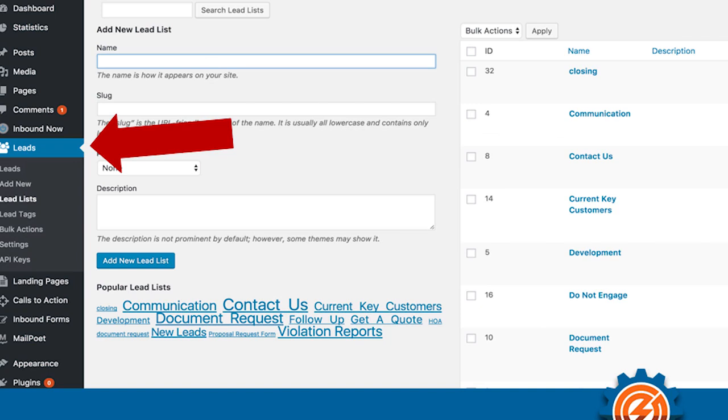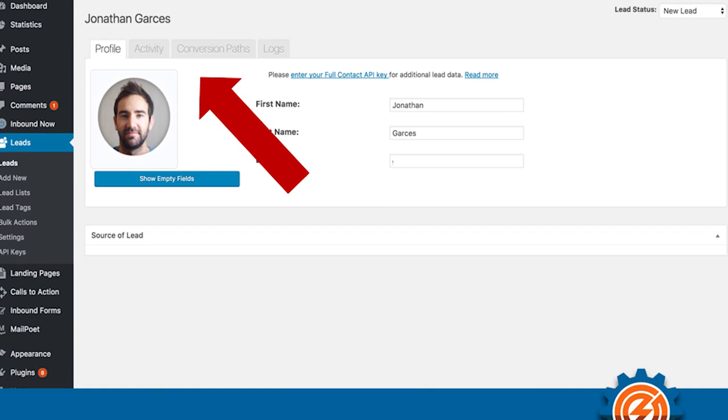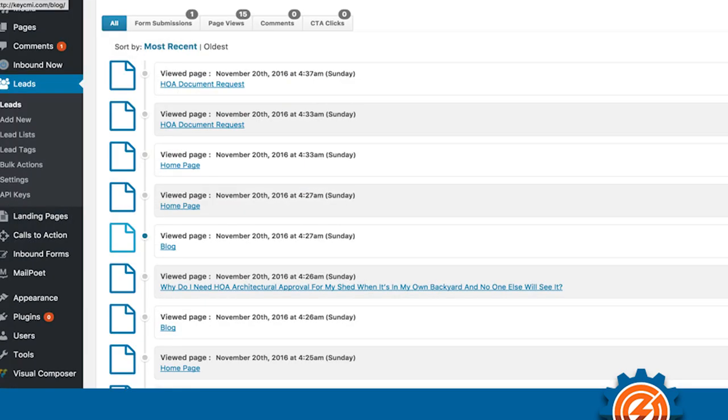Okay. Inbound Now, we have leads. We've got our leads lists here, right? So we can do our segmentation. We can create new lists. We've even got popular lists so we can see who the most people are coming into. We get to see a nice picture of them. We get to see any information that they filled out. We can see activity, conversion rate, all inside of our HubSpot portal. We can also see what we call lead intelligence. So form submissions, page views, comments, CTA clicks. We see it all right here.